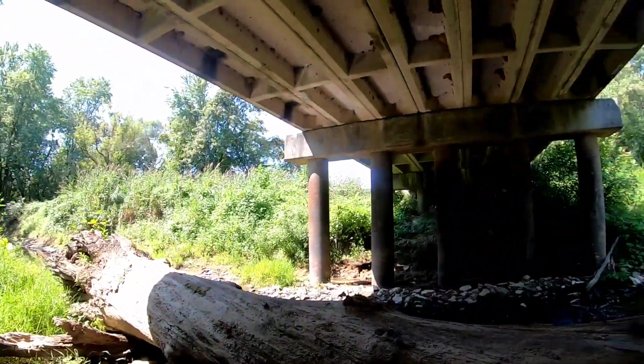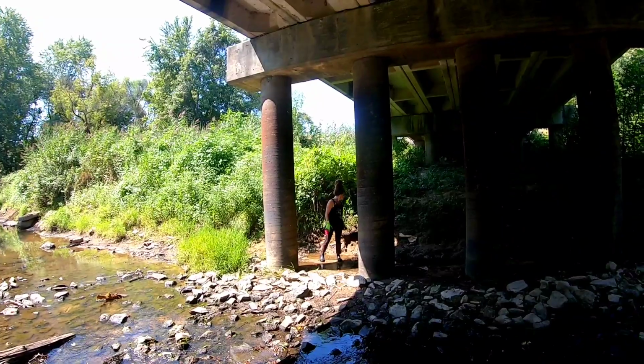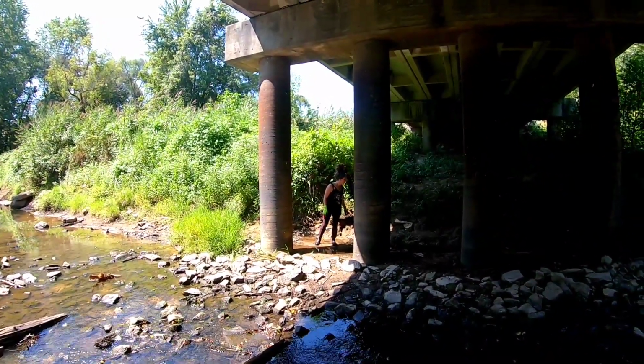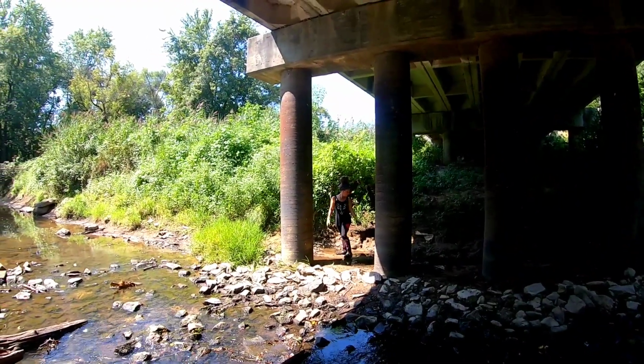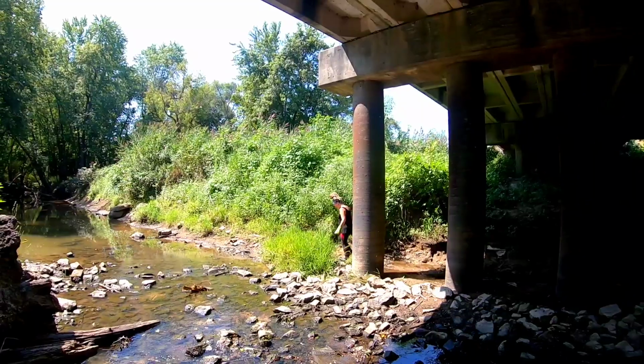Okay, give us a sec. I'm sorry, it's dark under here, but I don't have muck boots on, so I've got to stay relatively dry if we're gonna have a reasonable day. Magnet fishing. Look at her exploring around, guys. I hope she gets her treasures.